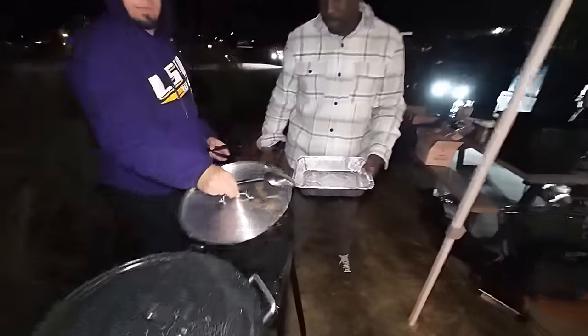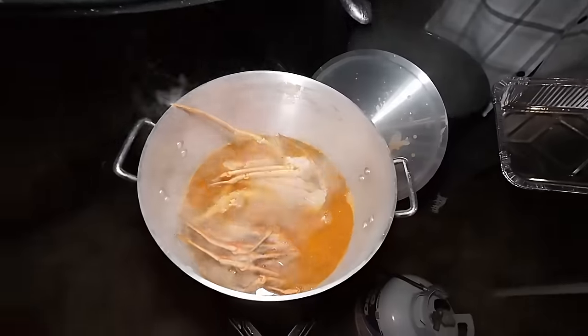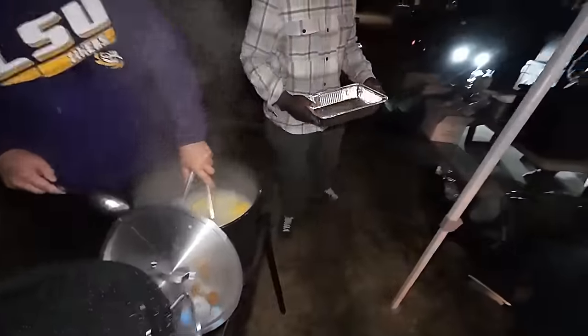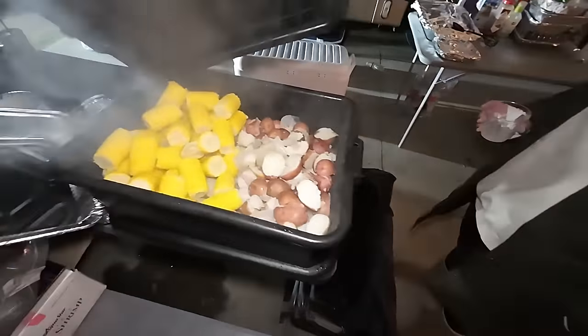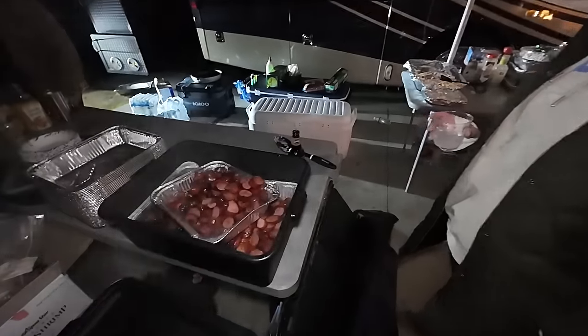Oh, wait a minute, y'all, watch this. This is a crab right here. Got some crab in there, some shrimp. Oh man. And over here we got corn and potatoes already, and then down and up in here.